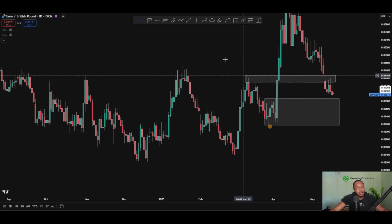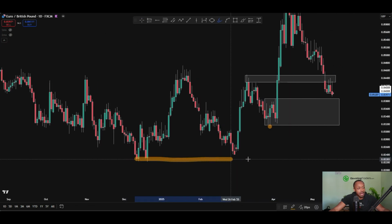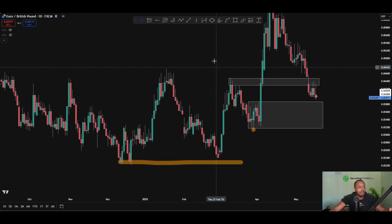We are still putting in these higher lows. We had the double bottom down here kind of, then the market put a higher low in and a higher high. So the plan is, can we potentially find another higher low in the sequence? Another push at the upside.